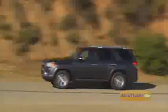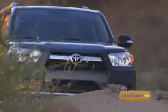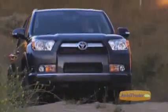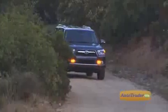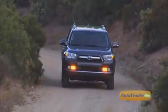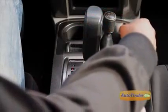Rear-wheel drive is standard on the SR5. Part-time 4-wheel drive is optional on the SR5 and standard on the Trail. The Limited has full-time 4-wheel drive standard. All 4Runners come with a 5-speed automatic transmission.